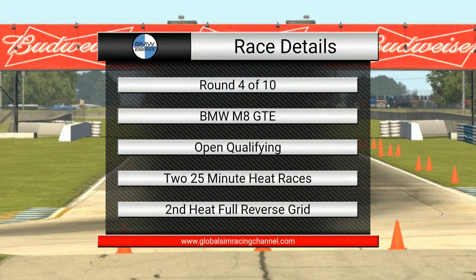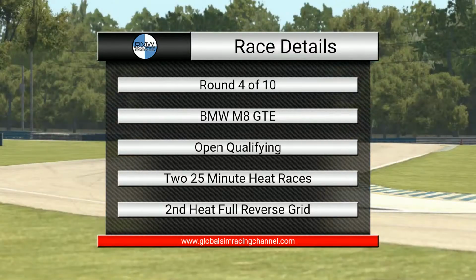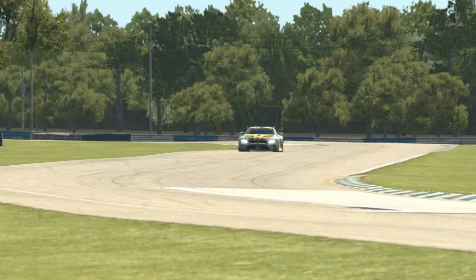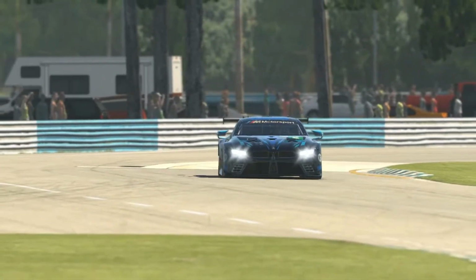And the second of those heats will be full reverse grid, meaning if you place last, if you crash into the wall, if you get caught out by Sunset Bend or Tower Corner or Cunningham or any of these sort of places and crash into the wall here at Sebring, no worries. In the second race, you're going to be on the pole position or near the front. So that produces some pretty exciting racing, just like we saw 1 week ago in the Netherlands.